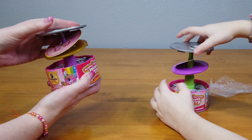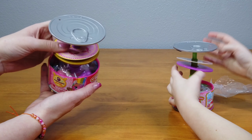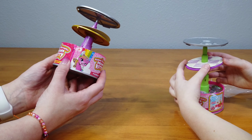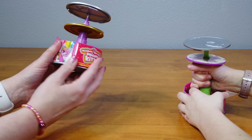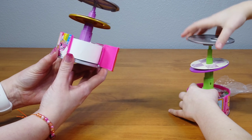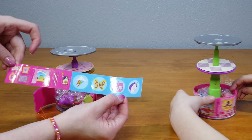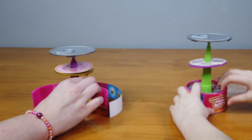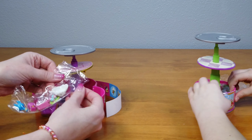Oh, mine looks different than yours. Yay. I've got butterflies. I got... No! Is that the same one? No. Please don't. So then, after you pop it open, there's little doors here. Here's our sticker sheet. I'm going to decorate with your sticker sheet. Open up. Is it the same characters? Should be different. Oh, look, it's the storm cloud.